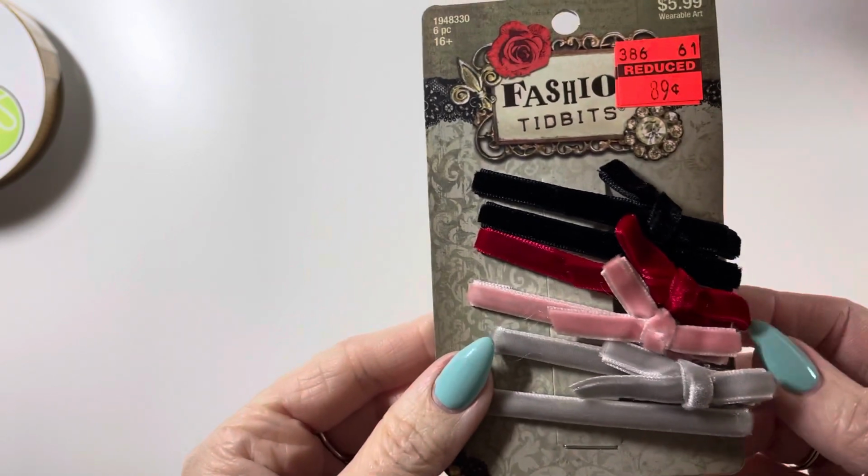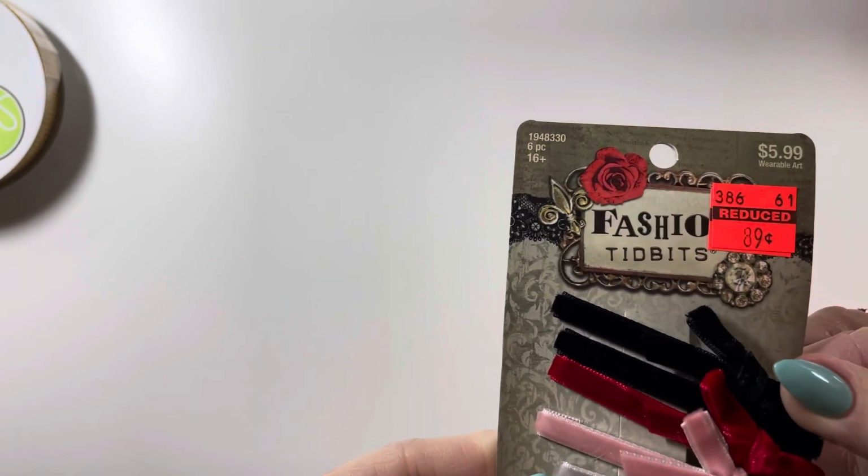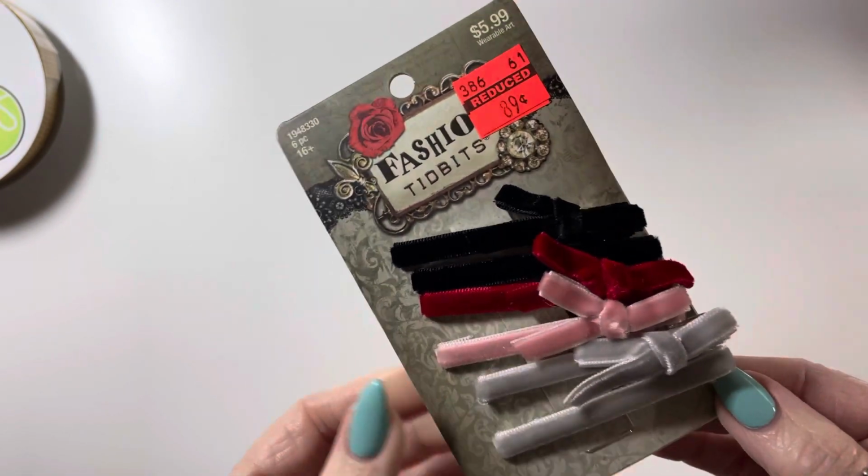Then I found this over by the... where did I find this? Oh, I found this over by the clearance for the crafting stuff. And it's hair clips. And I think they are so cute.